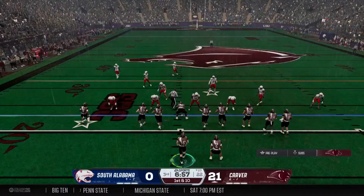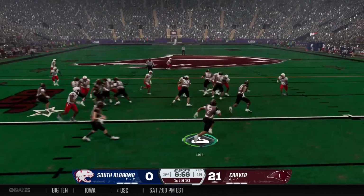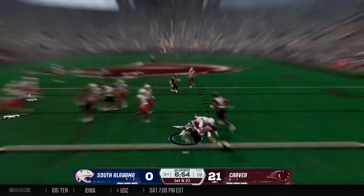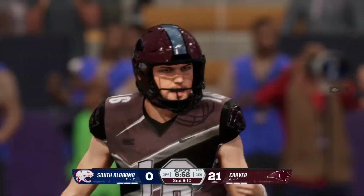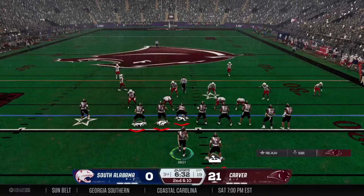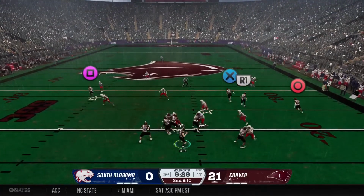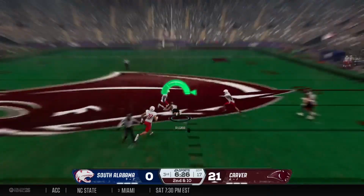Three tight ends in the formation on 1st and 10. Starting this third quarter on the ground. And he was fortunate not to lose yardage on that play, able to wedge it back to the line of scrimmage. Got stuffed on first down. It's 2nd and 10.